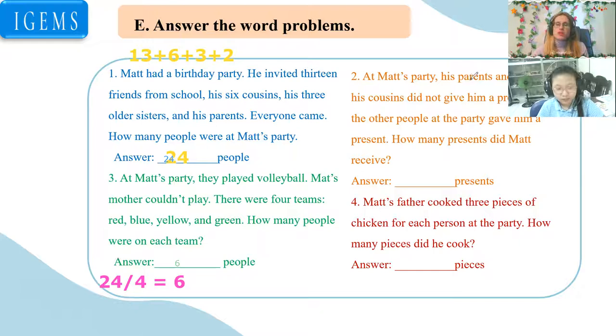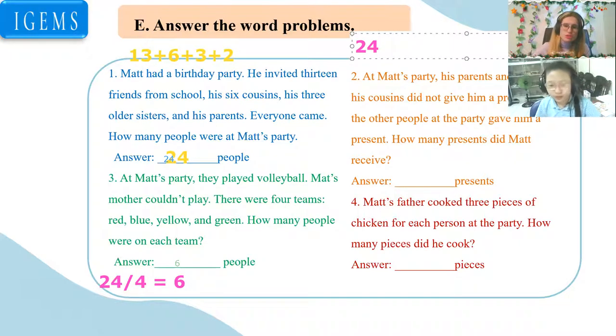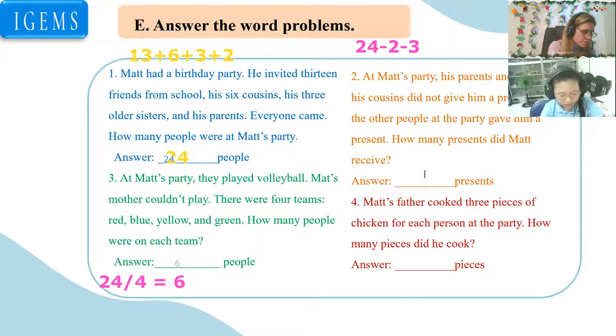Okay. At Matt's party, his parents and 3 of his cousins did not give him a present. All the other people at the party gave him a present. How many presents did Matt receive? So 24 minus 2, his parents, and 3 of his cousins. So how many did he not get? Wow, this 19. Okay, so he only got 19 presents, correct?